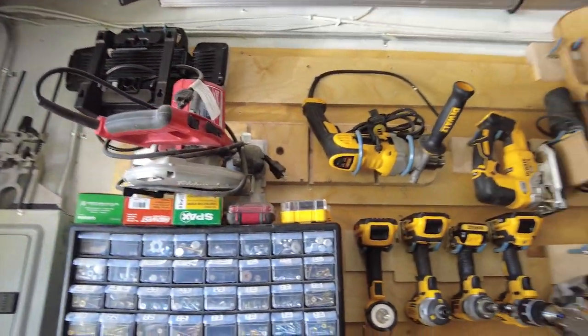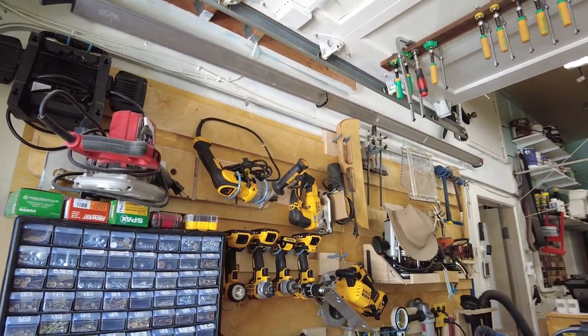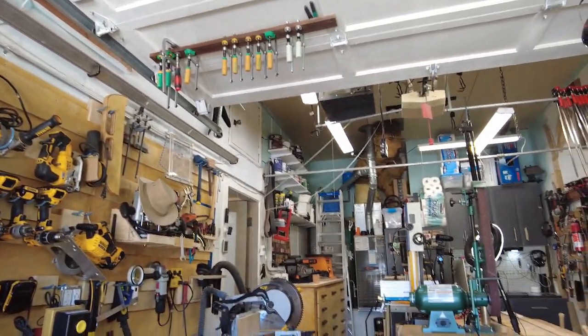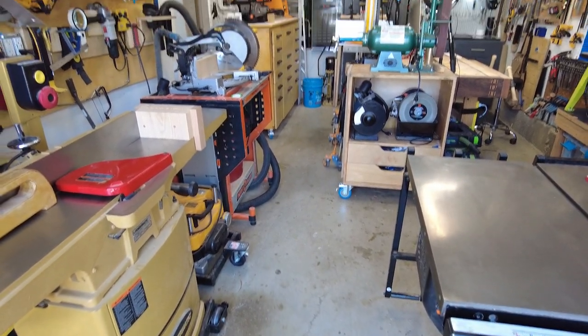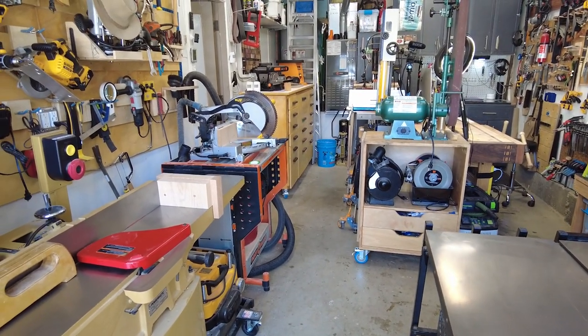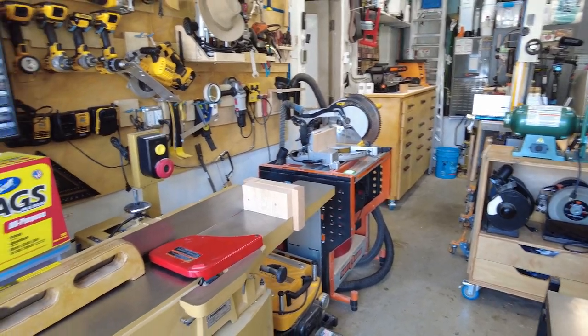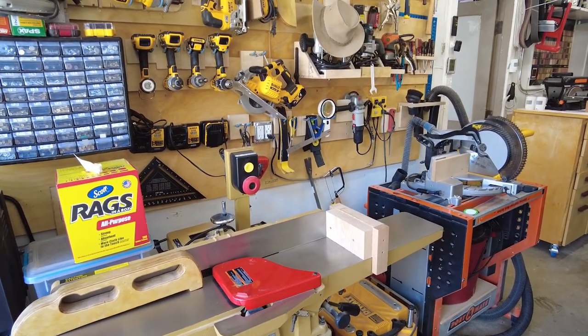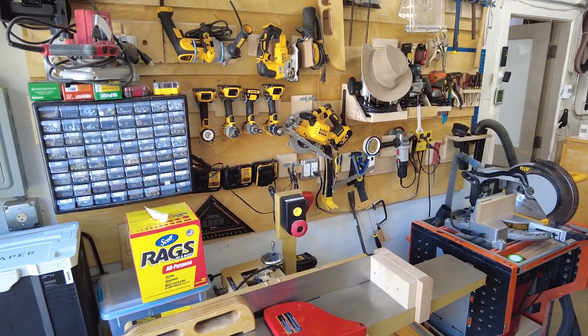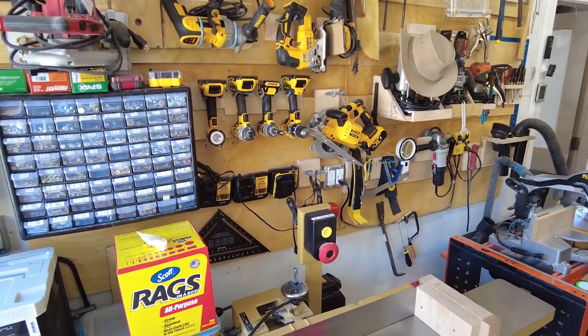Coming in the garage door, going down the left-hand side, I keep my aisle open. Sometimes I do have to walk sideways down that aisle, depending on what I'm working on. So on the left-hand side, I have my Powermatic helical head jointer, 8-inch. Got my French cleat wall system.